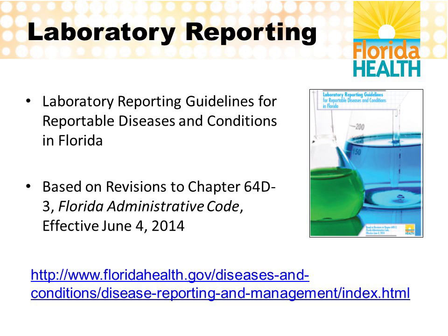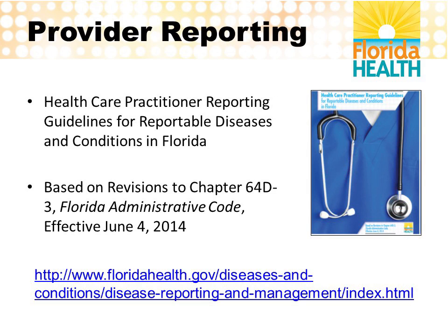This is the lab version, and it's the guidelines for reportable diseases and conditions in Florida. And again, this is a document that was based on the Florida Administrative Code, and the most effective, most updated date is June 4th of 2014. This is a guide produced by the Florida Department of Health to assist laboratories with their lab reporting requirements of all diseases and conditions. Similarly, providers have a version that they can refer to. And again, this is available on floridahealth.gov, and we'll send those resources out to anyone who wants to look at that. But it has frequently asked questions.